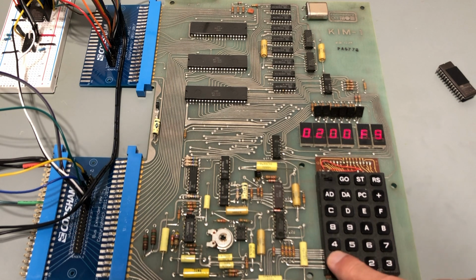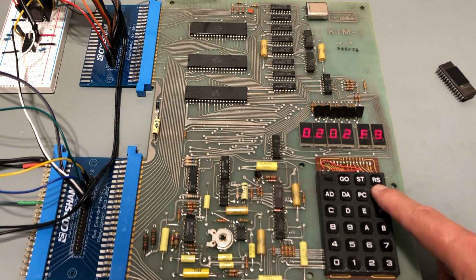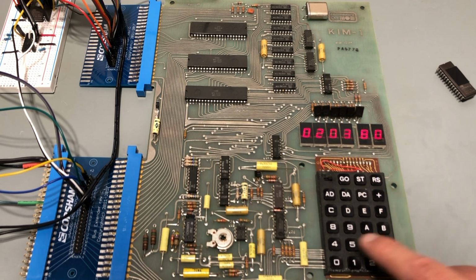This isn't really related to the disk drive code. This is just something you do every time you boot a KIM-1. I'll go to hex 200 now and enter some data that I can save. I'll just count up from 0 through E. That way it's easy to load back and verify that it worked.